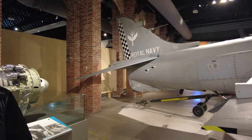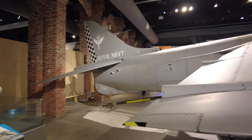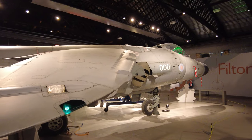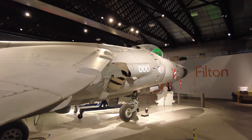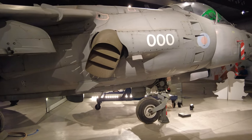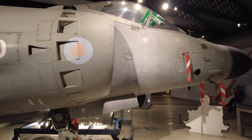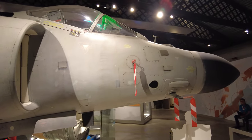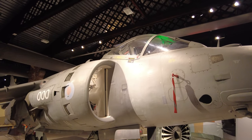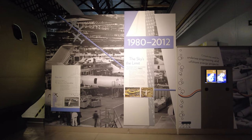Strikes the ground, doesn't it? Oh, at the bottom. Strike. Yeah. Is that what it's called? Tail strike? I'm not sure. It's crazy. Royal Navy fighter jet. Ejection seat. 1980 to 2012, the sky is the limit.